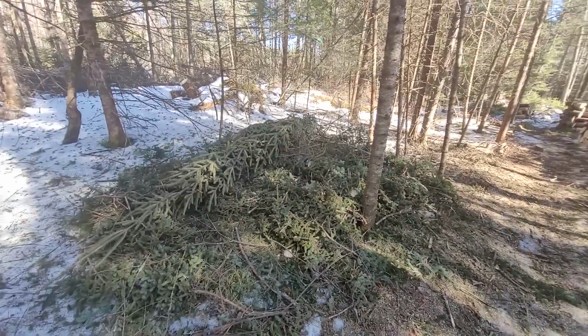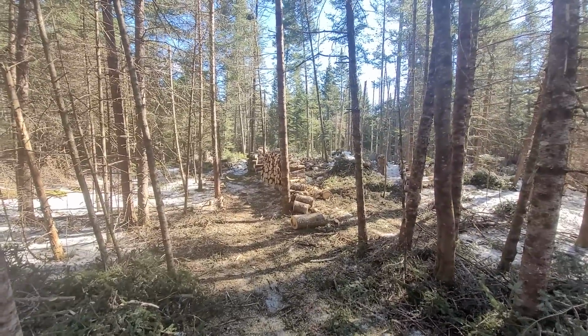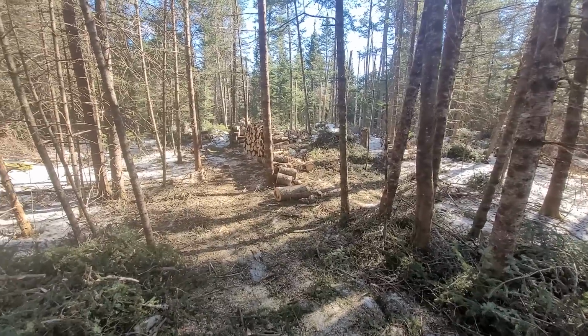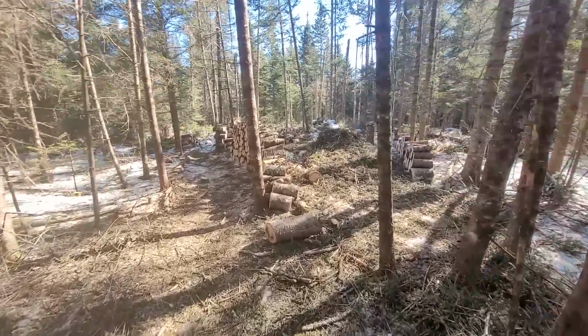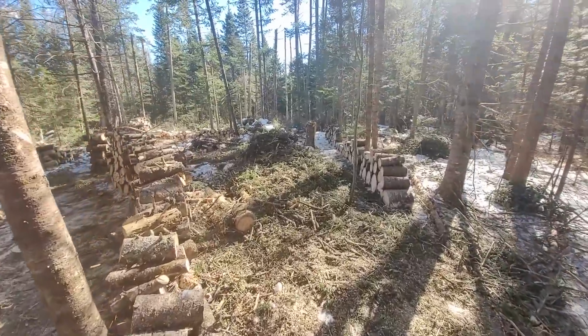And you see the piles of debris. I have never even thought about this. I was either going to burn it or make it into habitat piles, but this worked even better. See this little mound right here? Believe it or not, it's like 8 trees of branches.